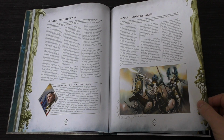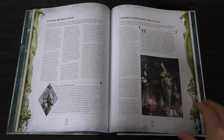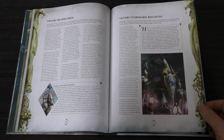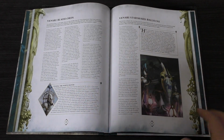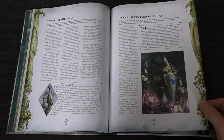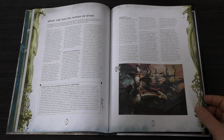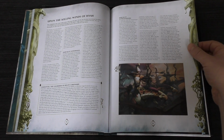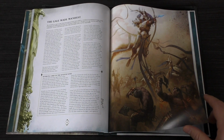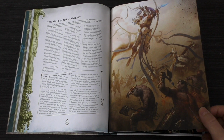Venari Banner Blades. Venari Blade Lords, including Liana, the White Mantis. Venari Star Shard Ballistas. And then upon the killing winds of Hish, you've got the Hurricane Wind Mages and the Hurricane Wind Chargers. And then you've got the Gale Made Manifest, Severith, Lord of the Seventh Wind. Oh, lovely bit of artwork there.